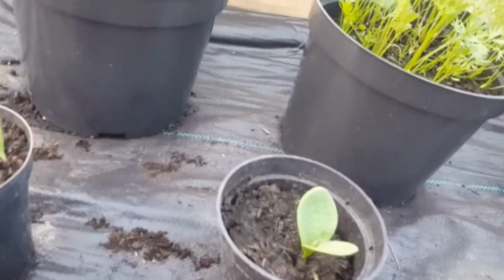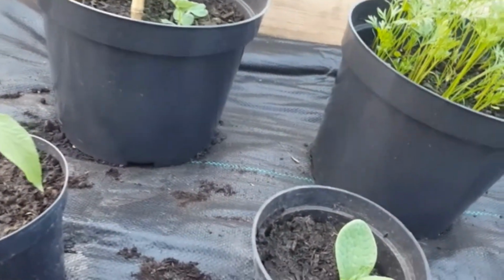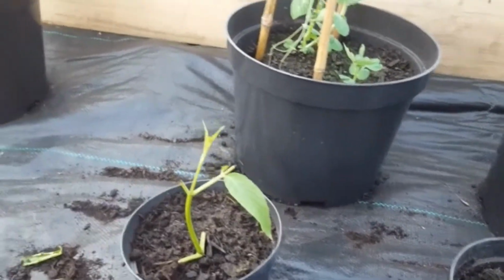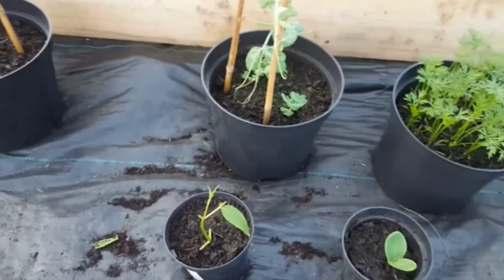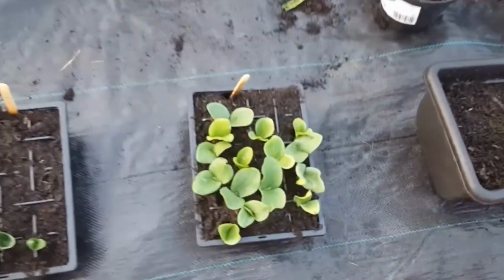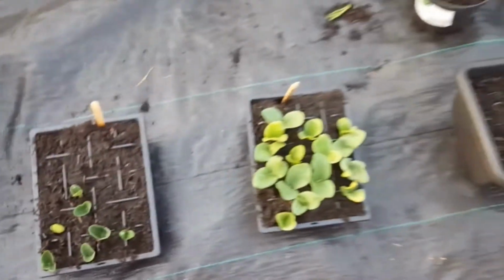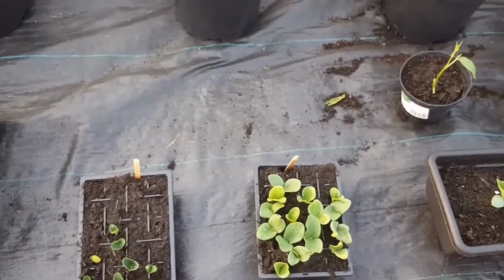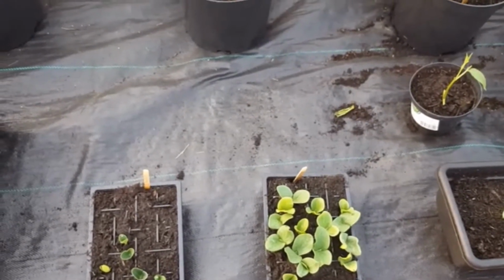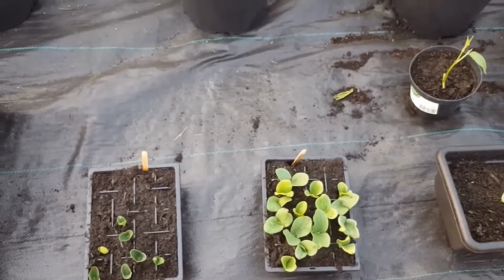I can't remember if that's a pumpkin or a squash. It's pumpkin, that one. That's just a cutting of a tree I took, an elderberry tree. I'm just seeing how easy or not it is to propagate those. But the stars of the show are these pumpkin and butternut squash. Now, how much growth have they put on since last Sunday? When I was down here last Sunday, so we're only talking 5 days ago, there was nothing showing in those trays.